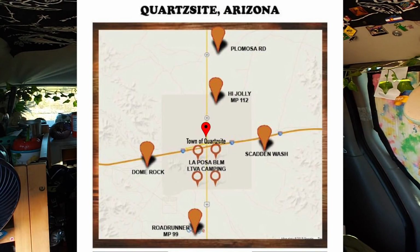So I think we're going to go to Plumosa Road this time around, but we have a lot to do today in town. So I'm going to bring you along with me. We're going to go do some fun things around town, some new things. Joey has a grooming appointment today, which is very exciting. Last year when I was here, it was very hard to make a grooming appointment anywhere. So I'm happy I'm getting him in early. So yes, he is going to go get his hair cut today.